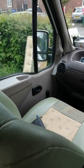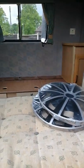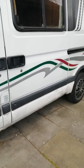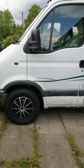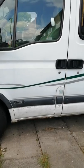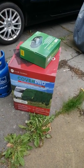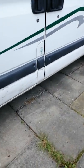On the outside, if we go outside, we've got a sliding door. And a general look at the van. There are two of the wheel covers on. Looks quite good. Look like alloys. Now, this van has no MOT. It's been stood here under a green cover. You can see the green cover is a Cover Pro, which keeps all the rain off it. So it's not got any bad rust faults on it at all. But it does need a little bit on the sills.